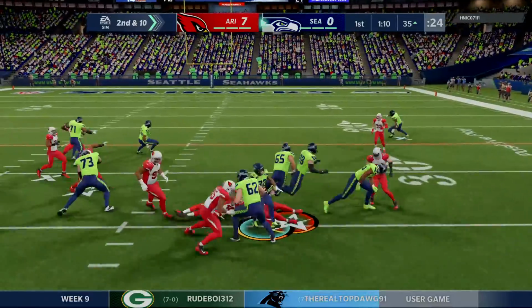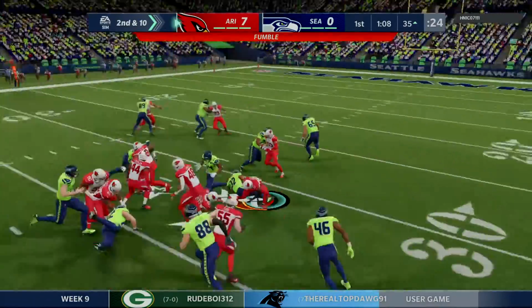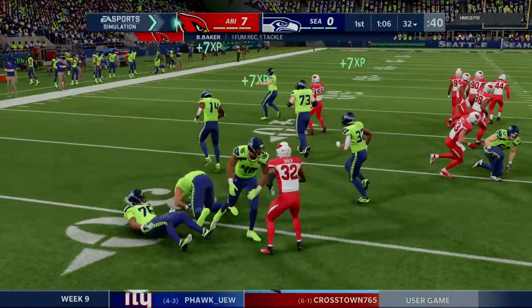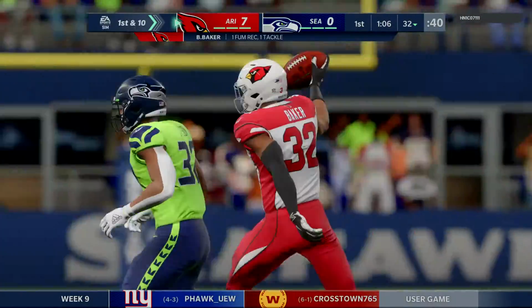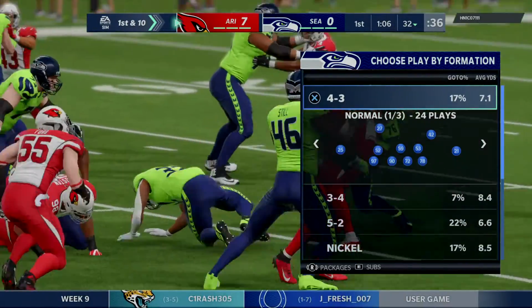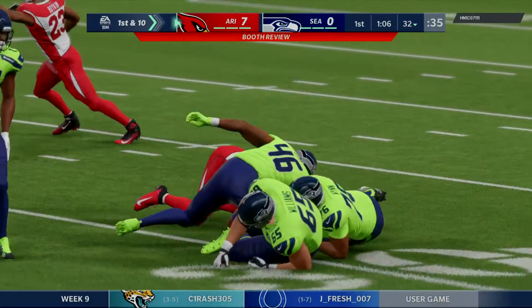On 2nd down. It's Carson. Now Carson fumbles the football. And the Cardinals have got it. Going the other way. And they are going to set up shop at the 32-yard line. Always costly to cough up that football. These defenders, they become so adept, though, at jarring it free.